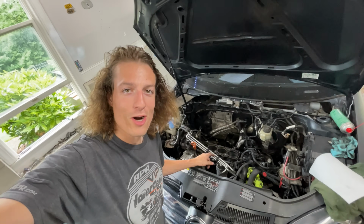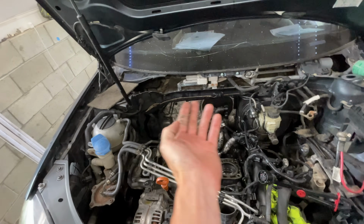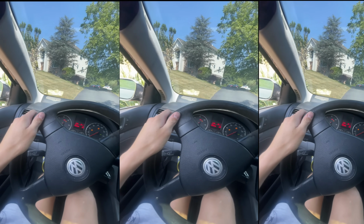If you haven't already heard, the BRM blew up. Literally just driving this thing and we heard a tick, and well, this was what I did. I think it just blew up.